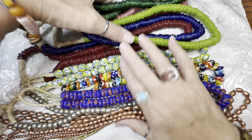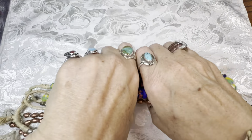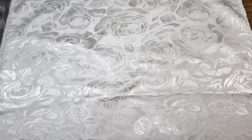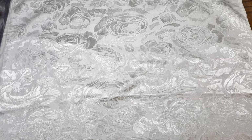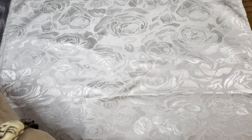Okay, so I'm going to put this aside, and then I'm going to show you the other stuff that I bought from another vendor. This is a vendor I go to every time I go to the Fair, which I can't even count how many times, at least 20 times throughout the years. I always go to this same vendor, and I always spend at least a couple hundred to a few hundred, yeah, hundreds of dollars from this guy.